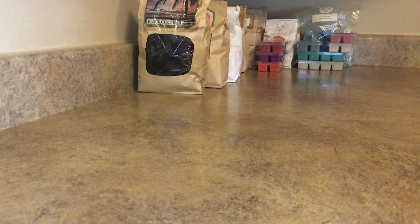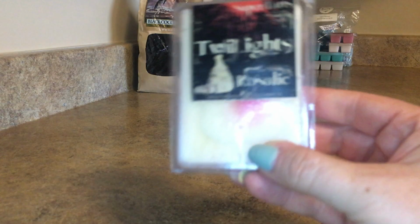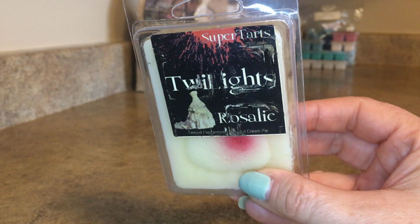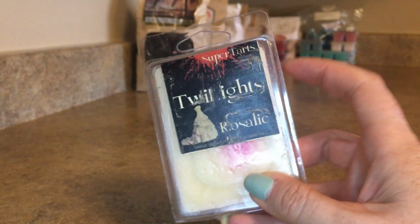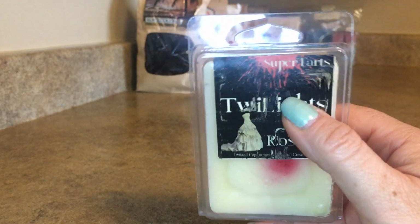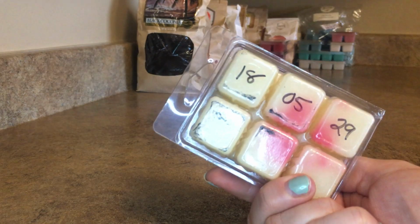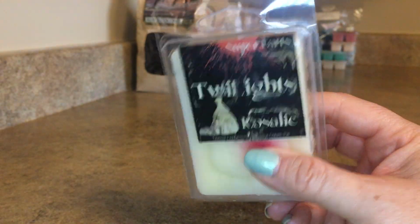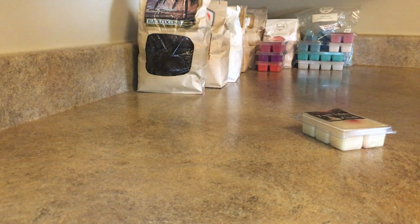Let's do some Super Tarts. This is really old. I have this from 2018. Twilight's Rosalee. It's a staple. It was once, it might still be, one of her most popular selling scents. It's a little mangy on here because over time it rubs off with other things stacked on top of it and so on. So it's supposed to show a little bit of blood. If you watch Twilight, you know about Rosalee's story. So anyway, fantastic scent. Love it.